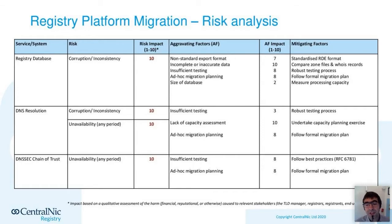DNSSEC and the chain of trust is typically a bit trickier, but all the same, it's a well-proven methodology by now. Having gone through that process more than 50 times, we know how to deal with that. Again, this comes down to making sure that you have adequate planning. Particular mention goes to the timing of those changes, and to making sure that you have the rollover and the keys in place well before the migration date.